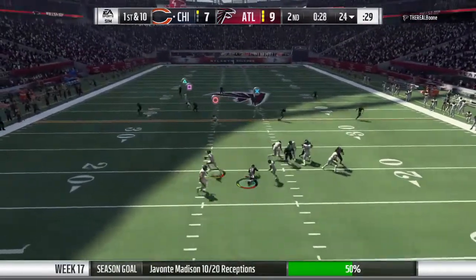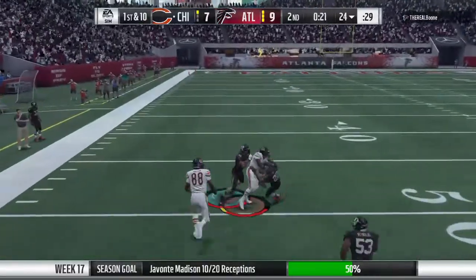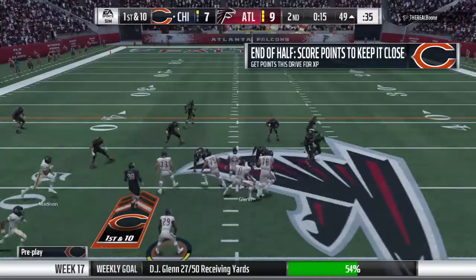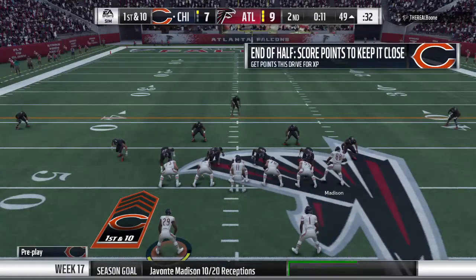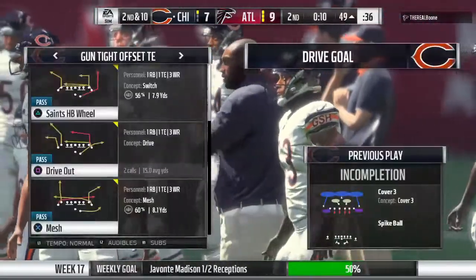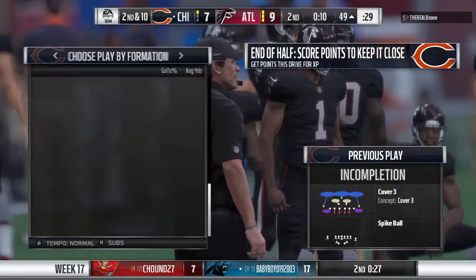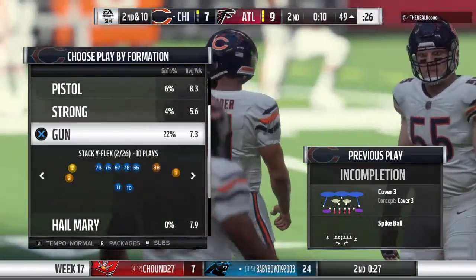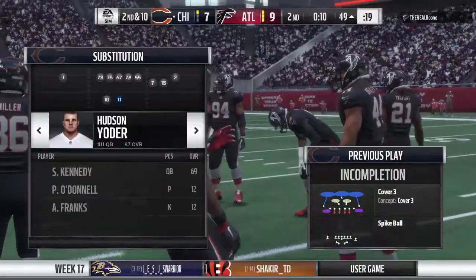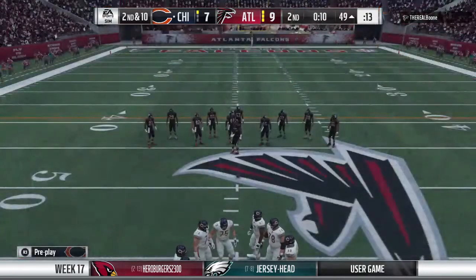On first down, Yoder being chased out left. Throwing left side, it's complete. And he'll be taken down, but not before he gets into enemy territory. A very solid gain of 27. And now the clock will stop as he's able to get up and spike it here. So 2nd and 10 here.